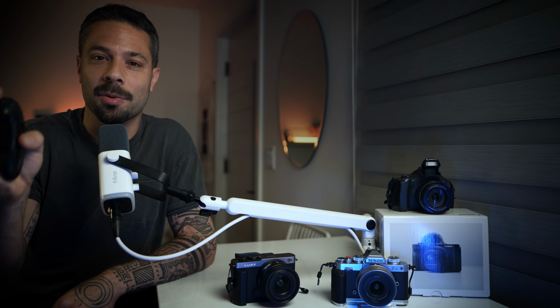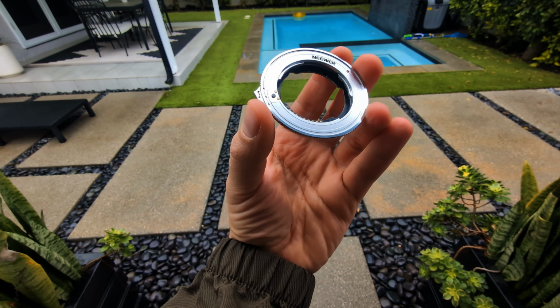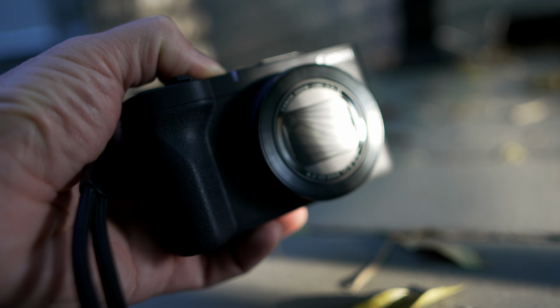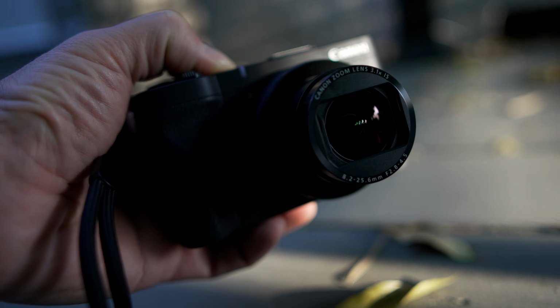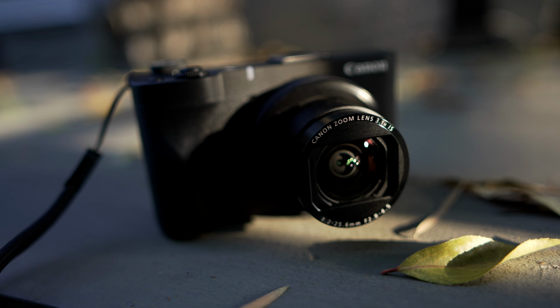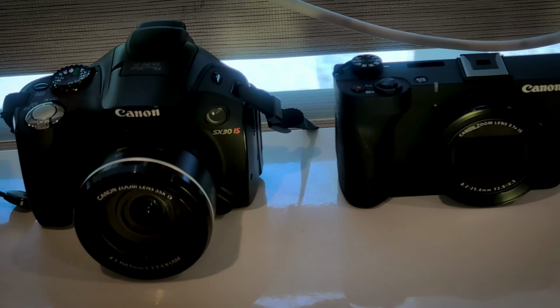So the great thing about the V1 is it's a fixed lens camera, so I don't have to worry about buying into yet another interchangeable lens ecosystem, especially one as difficult to navigate as Canon. So with this, I have everything I need built within the 16 to 50 millimeter f2.8 to 4.5 power zoom lens. And speaking of zooms, this may be the first Canon I bought, but ironically, this is the second PowerShot I own.